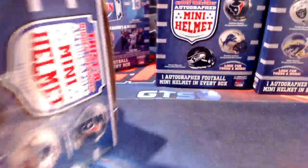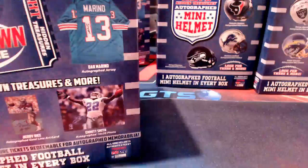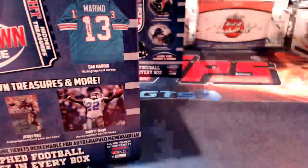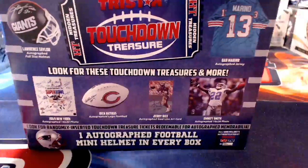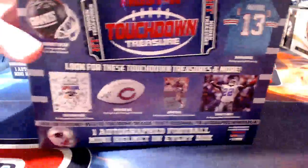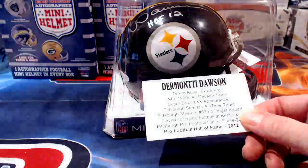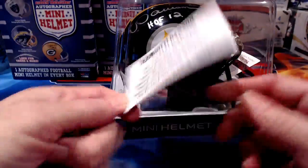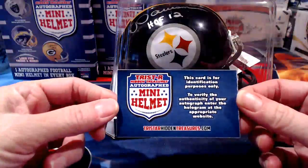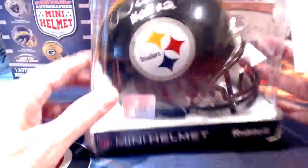This is the worst part, the delayed gratification of getting everything out of the package. I know, we all like to see it instantly. Myself included, I am every bit as guilty. This, of course, is the back half of a case that we started earlier this week, maybe later last week. Wow, I'm instantly jealous because I believe this is Dermontti Dawson, and it is Dermontti Dawson for my Pittsburgh Steelers. And of course, this little business card type thing they just have included in there as informational. There you can see the signature of Dawson on the top.